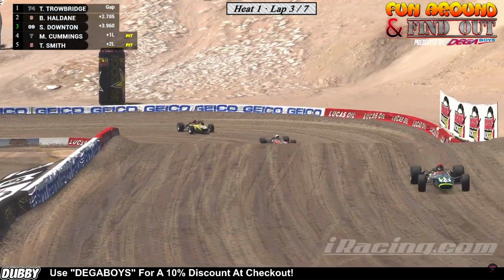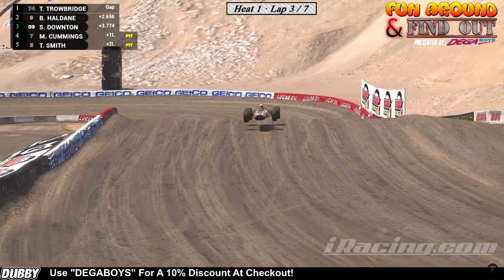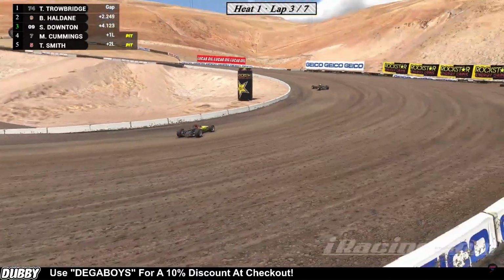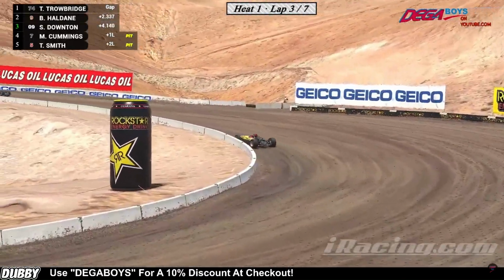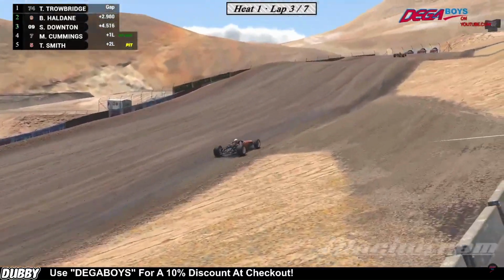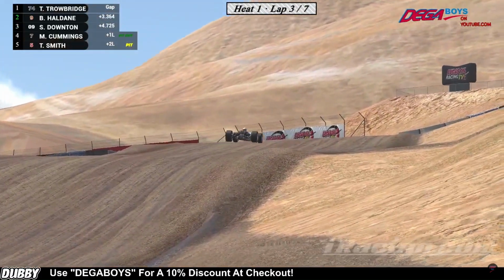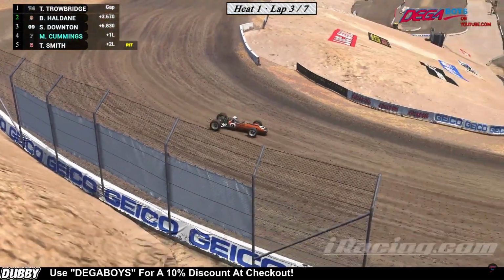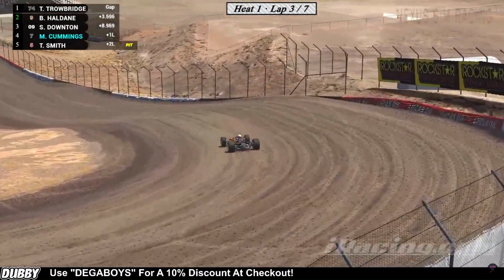The 09 and the 9 battling it out for P2 right now. Steven had a chance to try to get that position away. He lost a lot of time getting sideways, getting right up to the rear bumper of Brad. He loses it as Brad now continues to move on and try to chase down Tim, who is now 3.3 seconds in front of him. Going into turn 4 now, Tim still leading this race.